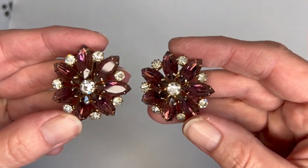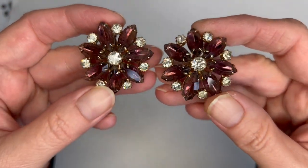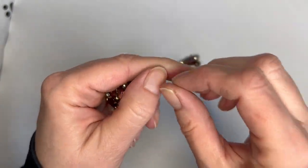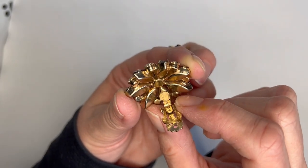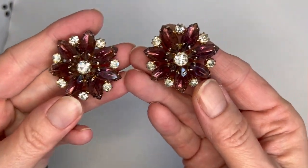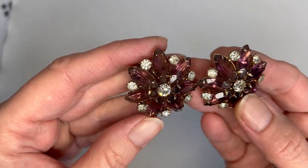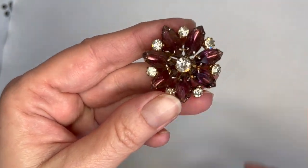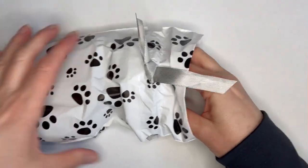How beautiful are these two rhinestone earrings? And you always want to look at the backs with Juliana. I don't think these are, but I'll have to investigate a little bit more to tell you for sure. These feel very lightweight, and I think Juliana pieces aren't as lightweight as these feel, but they're gorgeous nonetheless. Unmarked. So we have those. Okay, let's see what else she put in here.